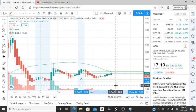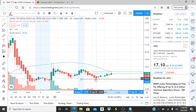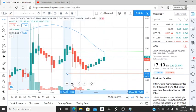Now, if the bears break through support, it does not necessarily mean that the bears have won and the bulls have lost, because the bulls can take advantage of the price and bring this one back up. So this is one to really pay close attention to tomorrow and see how it plays out.